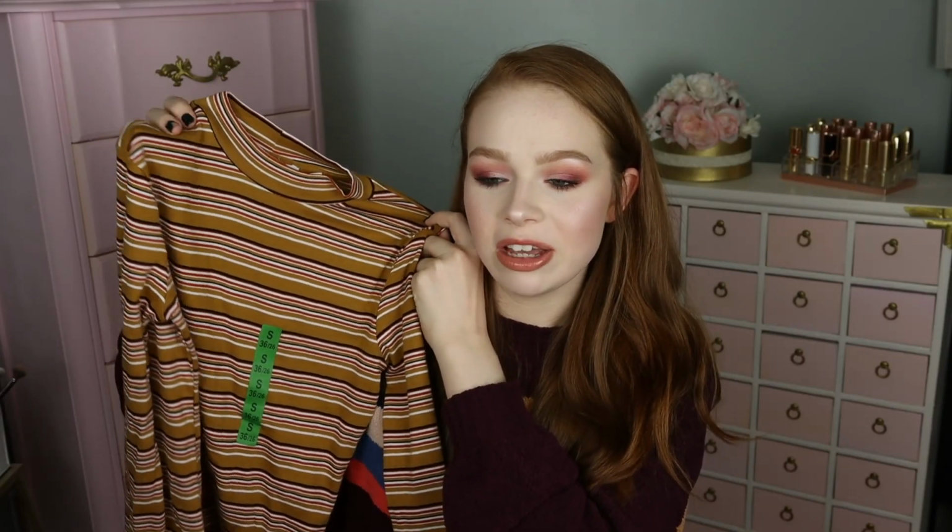This one is a size small, so it's a little bit more form-fitting, but I really, really like it. Okay, next I have a sweater that is originally from Zara, but I got it through ThredUp, and it's actually quite interesting. I've gotten a lot of things through ThredUp. I really, really like it overall.